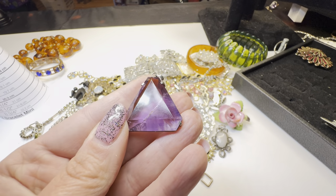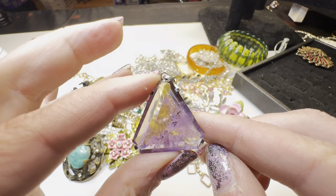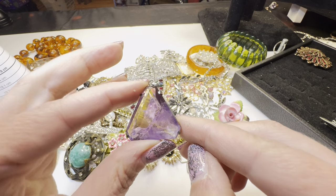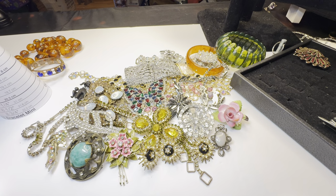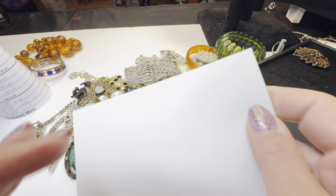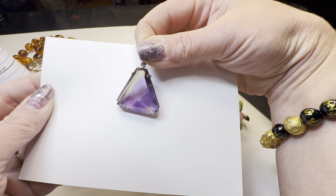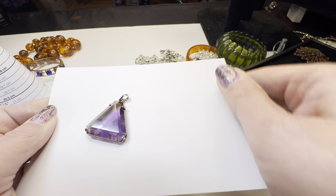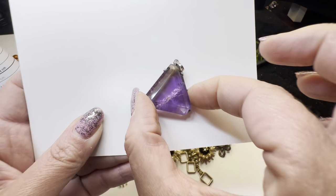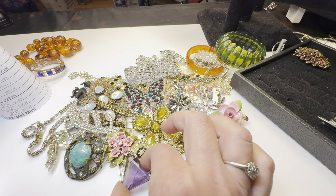What do you guys think of this? What's your opinion on this? It's got this yellowish purple thing going on. Let's see. Do I have something? It's cool. I think it's cool. I really like it.